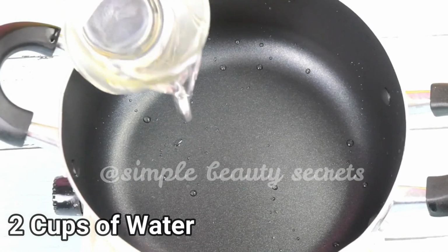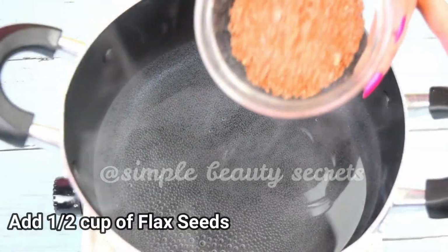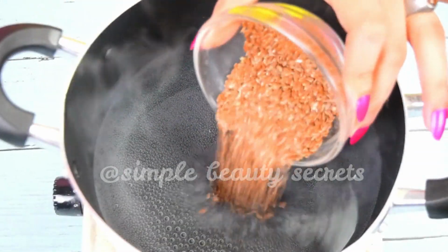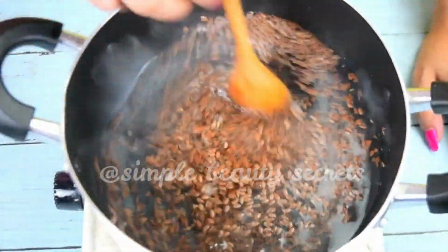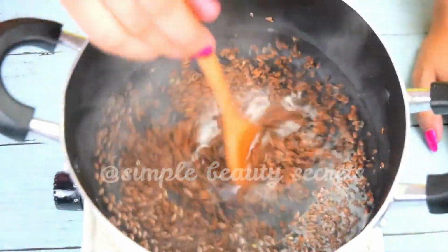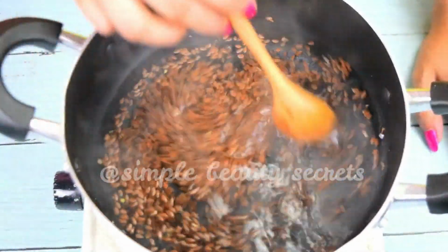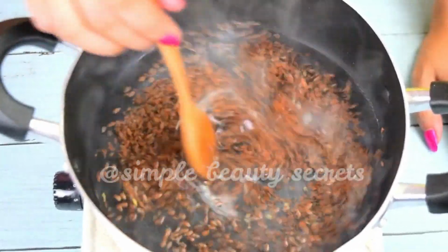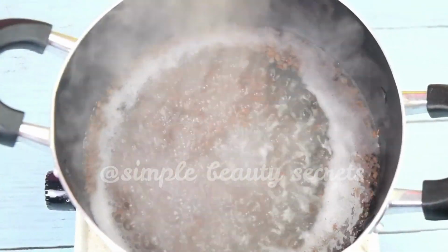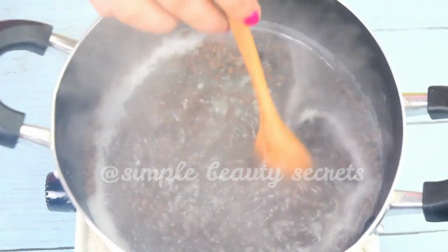Take 2 cups of water in a saucepan and then add half a cup of flax seeds to it. Mix it together and bring it to a boil. Flax seeds will help brighten your dull skin. This seed has moisturizing properties because of omega-3 fatty acids. Flax seeds prevent our skin from drying out. It also helps get rid of that unwanted tan and uneven skin tone.